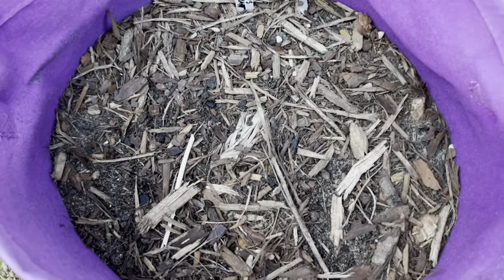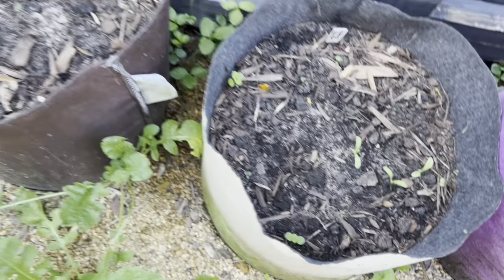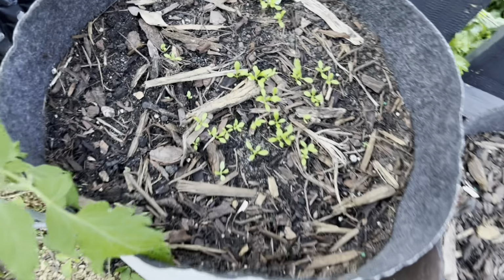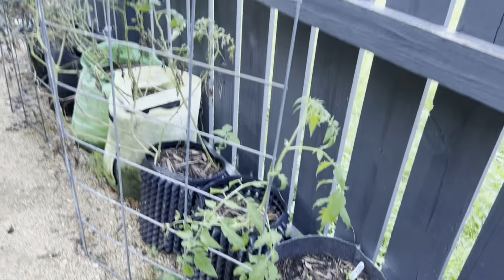Hi guys. You can see neither of the salpiglossis have shown any germination. But the different varieties of calendula are all growing. No germination in the forget-me-nots yet, but the strawflower has indeed germinated. So, with any luck, those things will keep growing out.